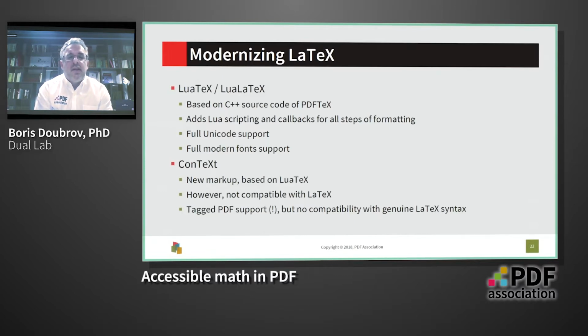On top of this, TeX has so-called scripting and callbacks for all steps of formatting. So those who want to implement their own line breaking algorithm have all the callbacks, and they could go and implement their own, for example, an InDesign-like line breaking. I think there are several. There is full Unicode support, finally, and full modern font support, including OpenType with all the modern scripts. So from this point of view, LaTeX seems to be quite modern.